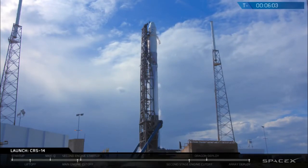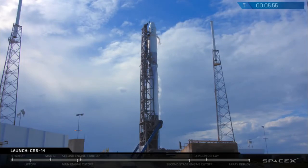We are currently flying cargo to the space station, but ultimately, we will fly astronauts on crew missions, with our first crew demo mission slated for later this year.